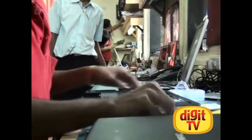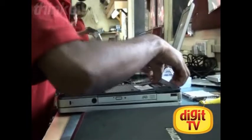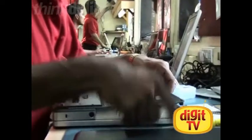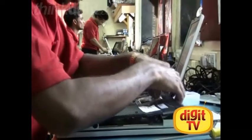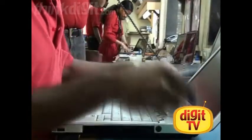Each engineer on the team has a specialty and works mostly on a narrow range of jobs. On this desk, the laptop is pulled apart and the damaged components are identified. Once this is done, the component is passed on to the technician in charge of that particular kind of repair.